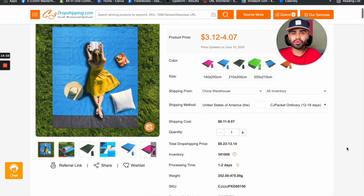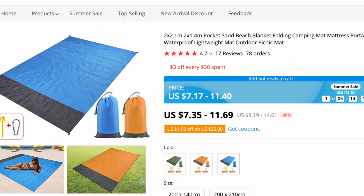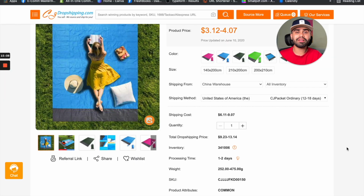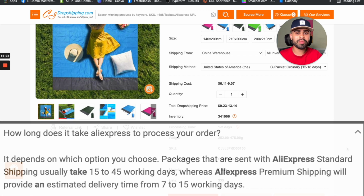Great, so the total drop shipping price is $9.23 to $13.14, again, depending on a few variants like the size especially and the colors. But if you really look back, that is the same price or very similar to what the AliExpress supplier offered us. So not only is it around the same price, but you're also getting your product shipped to the customer a whole 2 or 3 weeks earlier compared to if you're using the AliExpress standard shipping method. Also, the processing time is only 1 or 2 days compared to AliExpress, which is typically from 4 to 7 days.